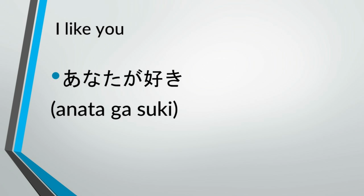Anata translates to you, and suki is a word used to mean like or be fond of. Ga is a Japanese particle used to connect these 2 words and place emphasis on the subject. In this case, it's the person which you are confessing feelings for.